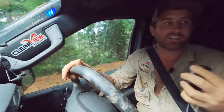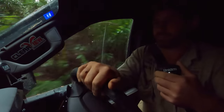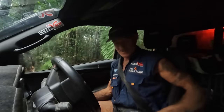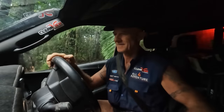Mate, I had no control down there, eh? Are you at the bottom there? I'm just going around a corner, it's still going down. That was no control at all. I just had to bump into banks and try to line it up. Okay, how am I gonna tackle this? There's no traction on that hill, so just ski it down. Copy that. I'm gonna try in first gear, low.